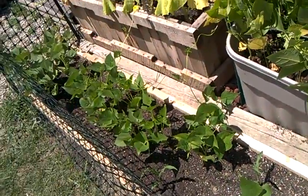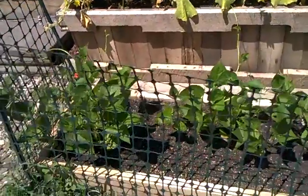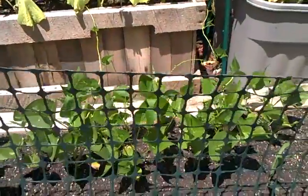The beans are doing well. They're White Half Runners. Everybody from down south is familiar with those. They don't run too terribly much. It's making its way up my fence a little bit, but they don't take up too much space.